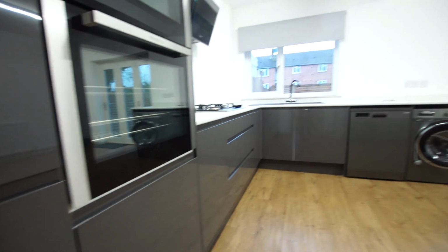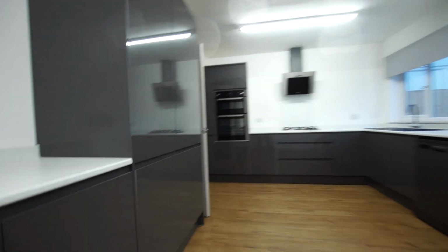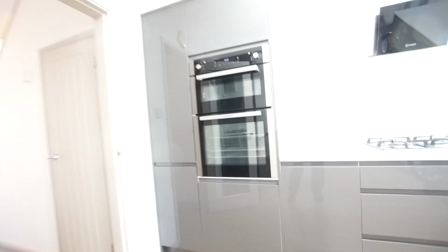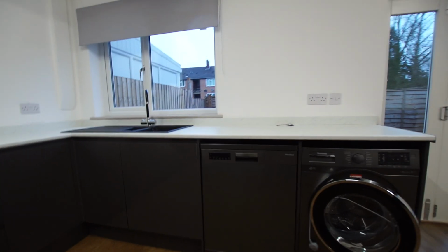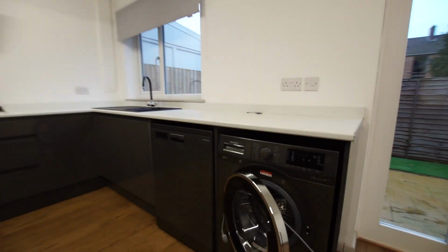And we come through to a magnificent open-plan dining kitchen, which has been really well appointed, with an abundance of units extending around the room. There's a fridge freezer incorporated just in front of me here. There's an oven and grill, a four-ring gas hob with cooker hood, and then a dishwasher and washing machine.